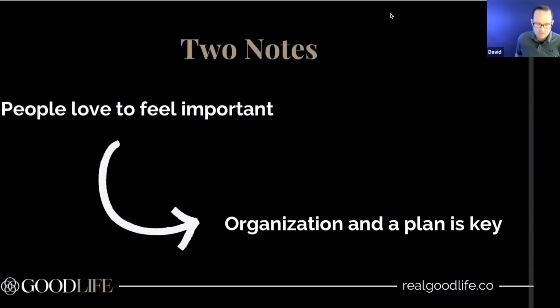So I like to end everything on two notes that I think are really important. So people love to feel important, and organization and a plan is key. People love to know that you care about them. And by sending out quality content emails and giving them a glimpse into your personal life, but also being a consultant, they'll feel important enough to be included on that list. So when you make them feel important, they're going to want to do business with you.